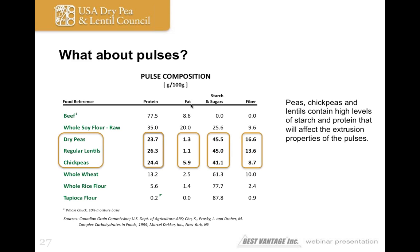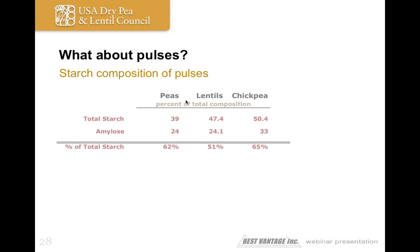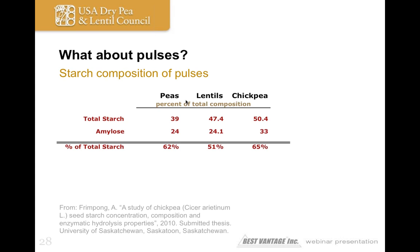For example, we mentioned that stachyose and raffinose are destroyed, not completely, but very significantly, as they go through high temperature short time extrusion, based on some studies that were done in South Africa recently. And then there are other ingredients that will affect the properties of your extrusion. So these must all be considered when putting together formulas using pulse flours that are to be put through an extruder. Well, let's go back to starch pulse composition.